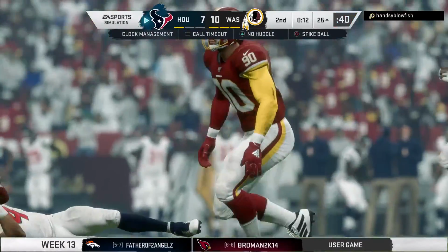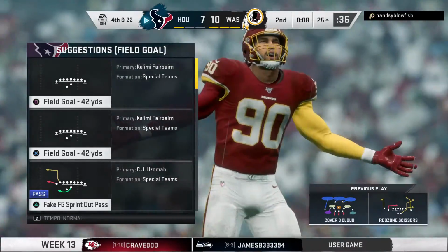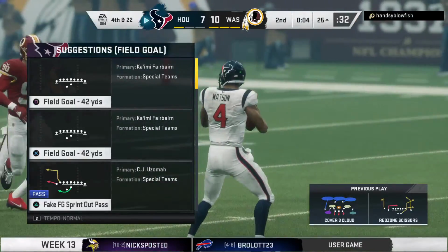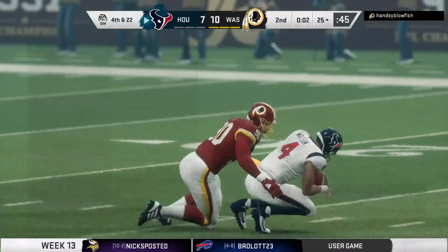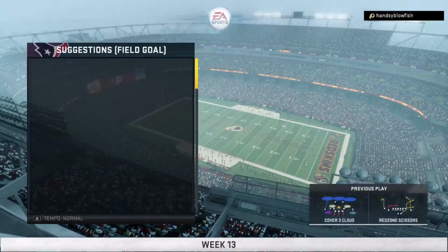Nowhere to escape, and he goes down. Montez Sweat has now recorded 10 sacks on the season. And we're going to get a timeout with 2 seconds remaining in the second quarter.